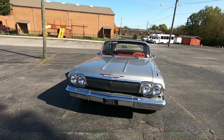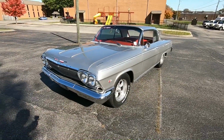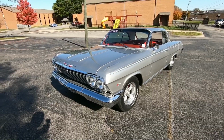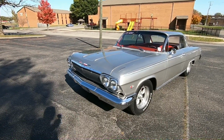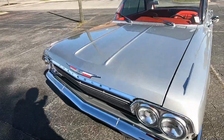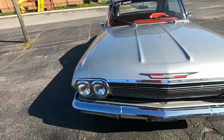Alright guys, I'm going to go ahead and give you some undercarriage shots. I do appreciate y'all watching this video. You can check out 100 detailed pictures at maplemotors.com, and I insist you do that. Definitely watch both of the videos before this, before you decide to call us. That way you know everything about this car. Alright guys, let's look under it.